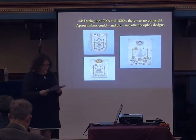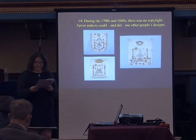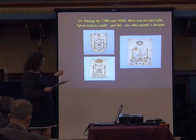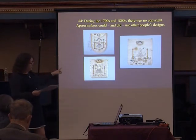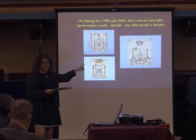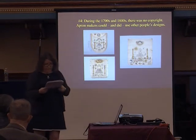So, number 4. During the 1700s and early 1800s, there was no copyright. Apron makers could and did use other people's designs. So these 3 aprons, the 2 aprons on the left, show designs that are influenced by the apron on the right. Hopefully you can see that. I know it's a little bit small.